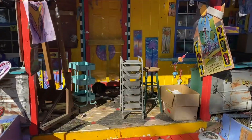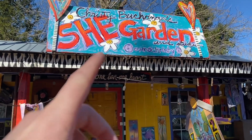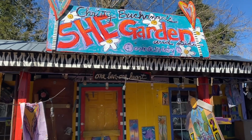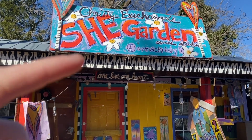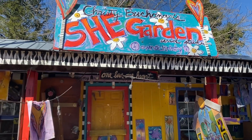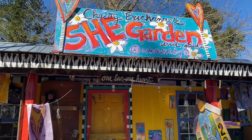If you look up here at the studio, Christy Buchanan, She Garden and Studio. On Facebook and Instagram, I own a Christy. So you guys should definitely look that up, and you should definitely give her some likes and come out here and see it for yourself, because it's pretty cool, and it's amazing that it's free, because a lot of people would pay good money for this.